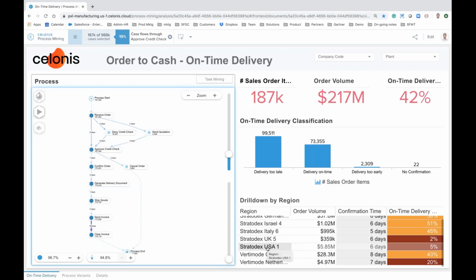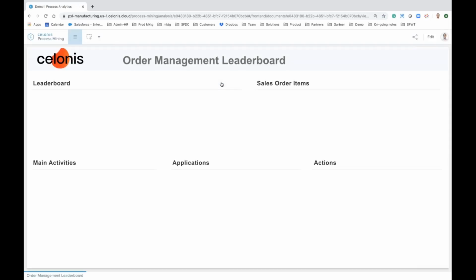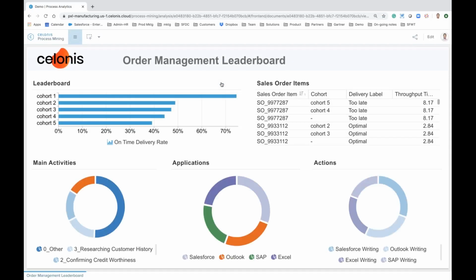So in the case of the USA, when I approve a credit check, I only deliver on time 5% of the time. Let's understand, this is what Rolf was talking about earlier, what is happening in the USA with the people who are trying to approve that credit check. Let's dive in. Let's literally look into what's happening on the desktops of people who are processing those orders. And what I have now is a different view of the world. It's not a system view of the world, it's a user view of the world. And I can see the activities that the service specialists are doing.